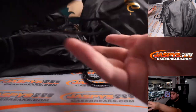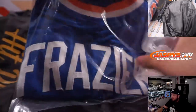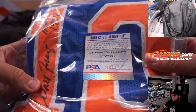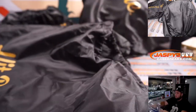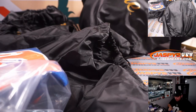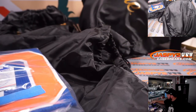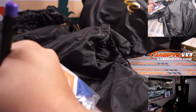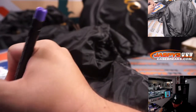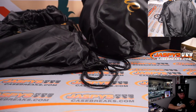All right, next item, feels like a jersey of some type, and it is Walter Frazier, Hall of Fame 1987, yes it is, Walt Frazier, certificate of authenticity from PSA, very nice, Walt Frazier. Who has W? Peter. Or sorry, Frazier, sorry. It's F. Apologies. Brian Croft. So Frazier, and that'd be letter F. Perfect. Put that item back in here.